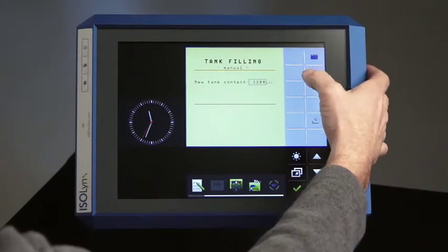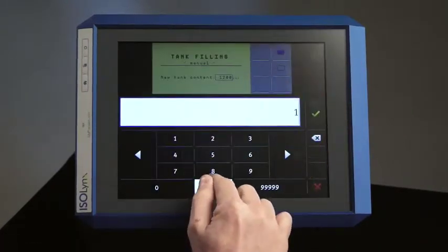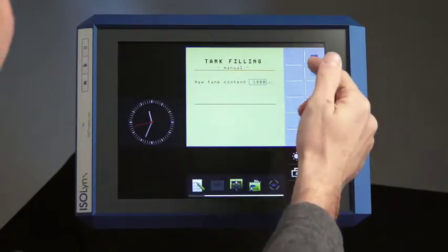We have the fill. You can fill it all. You can go in and enter, if you want 1,000 gallons in there, you can put 1,000 gallons in there.